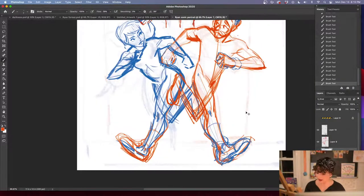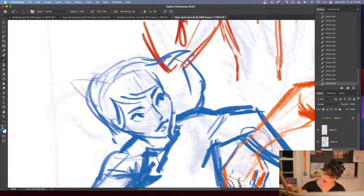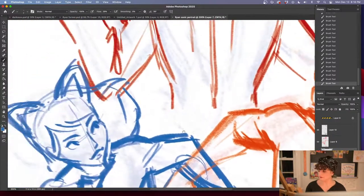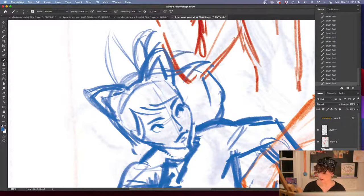Alright, so we've got some ears the same as Tails does. They're pretty big. Going to be a little bit shorter, I think, because she's looking down. And we have the spikes. So when Sonic runs, he's got like the Tron trail behind him, like that blue light up trail, I think. So I think I'm gonna do that.